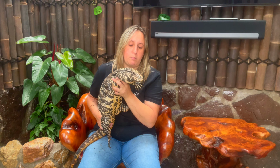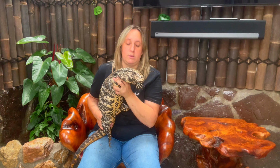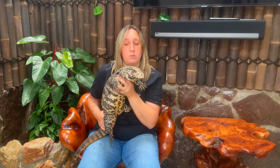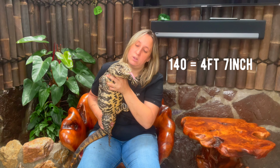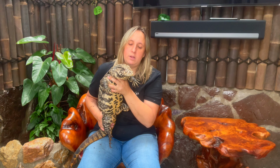And I also had her with males, and they react to her like she is a female. So yeah, I'm pretty sure she's a female. She's one of my biggest females that I ever had. She's 1 meter and 40 centimeters, so that's really big for a female.